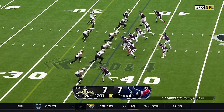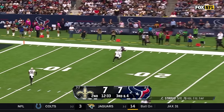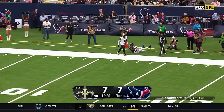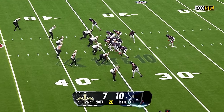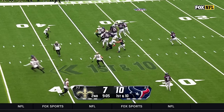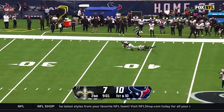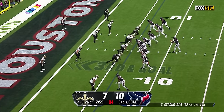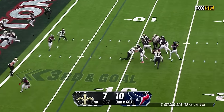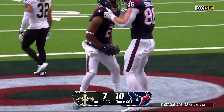They've been sacked in the last three games. Blitz is on. Stroud reads it, throws it, completes it to a diving Nico Collins. Translate to this next level. Stroud has translated well. And Nico Collins on the run. It's on the 40. Eight straight runs. Stroud fires. Touchdown, Texans. Robert Woods from C.J. Stroud.